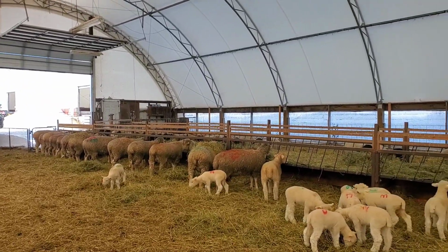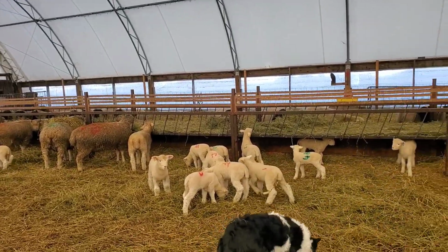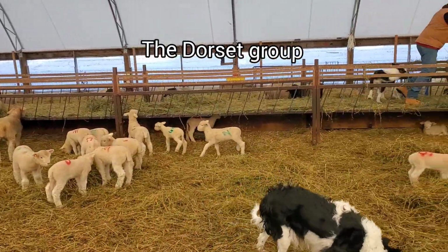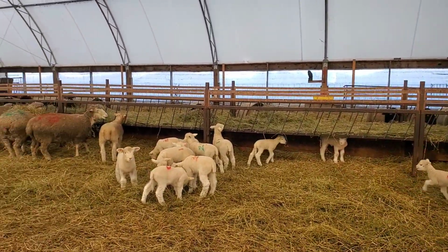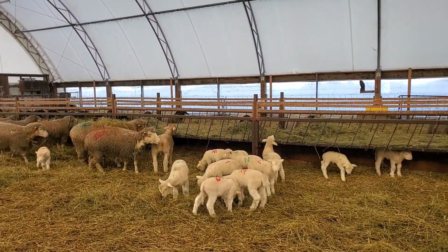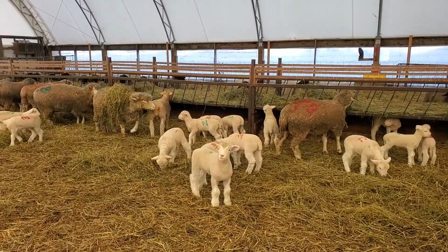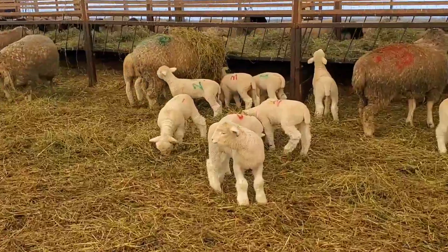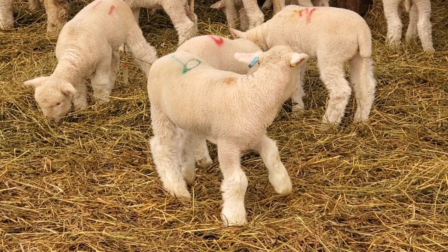So this is the Dorset side. We're adding to this group this afternoon. But everyone looks happy in here. I just did the salt and mineral and stuff, so we'll head into the next pen now. Hey buddies, you're a humdinger. Yeah, you were.